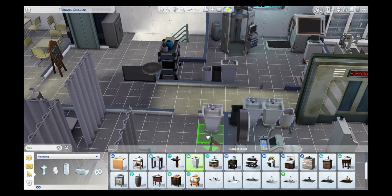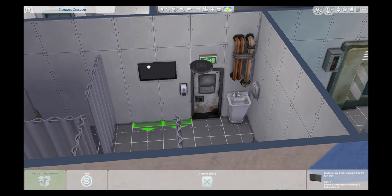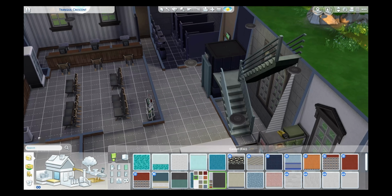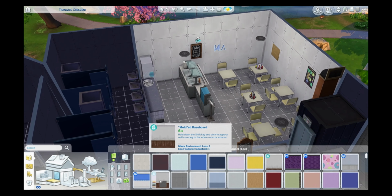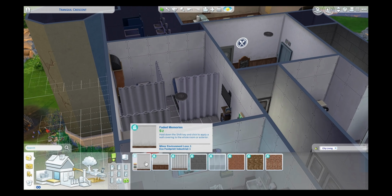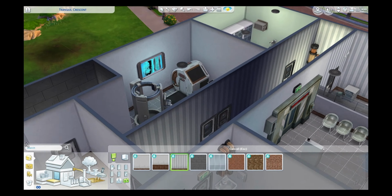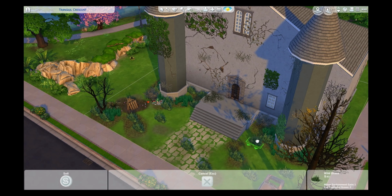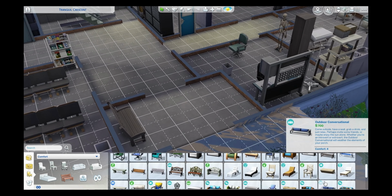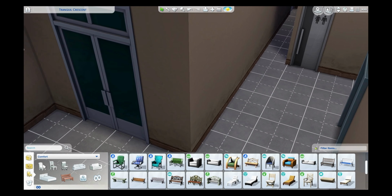Yeah, so I did there as like a ward, beside it is a surgical room, and then I put in a maternity section and a restaurant. I really just tried to think of everything I could. Obviously it's nowhere near the size a real hospital would be, because I didn't think there was a need to have multiple wards and surgery rooms, but I just tried to put in as much as I could to make it really look like a hospital.